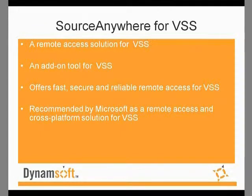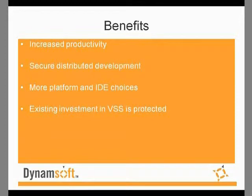The software is recommended by Microsoft as a remote access and cross-platform solution for VSS. With SourceAnywhere for VSS, you can expect increased productivity because high performance means that developers have less downtime since they won't have long waits to download code. You can have peace of mind knowing that SourceAnywhere for VSS has secure distributed development. It provides the flexibility for developers to choose platforms and IDEs, not just from a Windows environment. And your existing investment in VSS is protected since you don't have to purchase a whole new version control tool to fix the distributed problem.